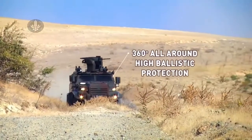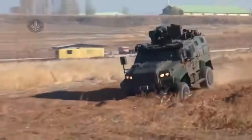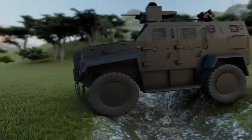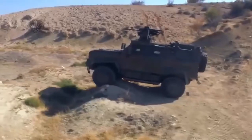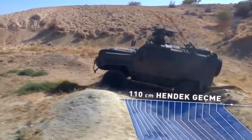The engine is coupled to a fully automatic transmission with hydrodynamic torque converter. The vehicle features a 3-speed gearbox and a power-assisted steering. It is also fitted with a secondary emergency steering pump that operates in the event of engine failure.